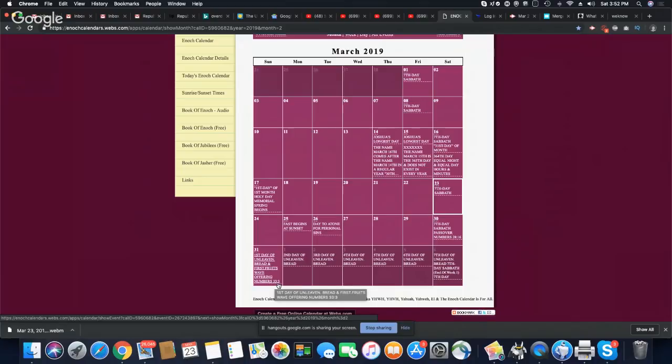That's why I like this calendar, because it's very clear and to the point. And it goes all through the week, because we got to go 7 days of unleavened bread. It starts on Sunday. It's going to end on the Sabbath. So our last day of unleavened bread will be on the 6th of April.